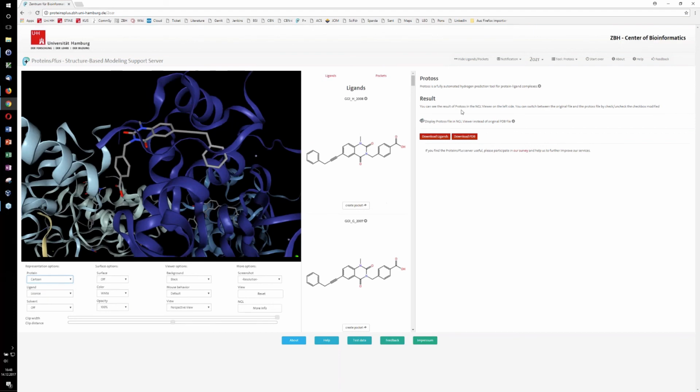So as with all tools, the information is downloadable, because we call this our modeling support server. It's not a modeling server. So you basically can use this information, download it, and then continue working with other tools. That's always the idea.